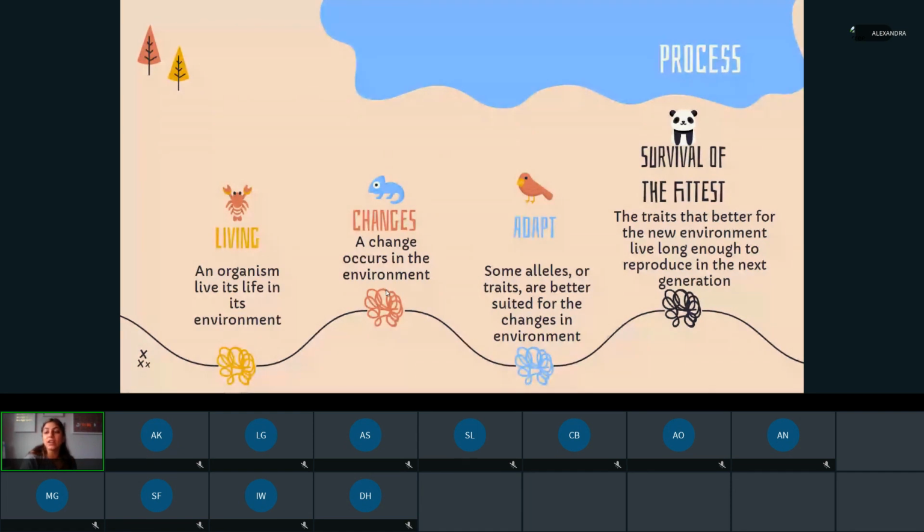And that means that they adapt. So this is where we start to see this word adaptation. Some alleles or traits are better suited for the changes in environment. Let's say there were birds in a forested area like in the gorge, where there were a lot of trees and brush. Birds having shorter wings were beneficial because shorter wings allow for more aerodynamics, so they were able to dive in between branches. But now that there aren't as many branches, maybe birds need to fly for longer distances. So a slightly longer wing that allows for more gliding would be beneficial. So what we'll see is that longer wings are now better for the change in environment, right?